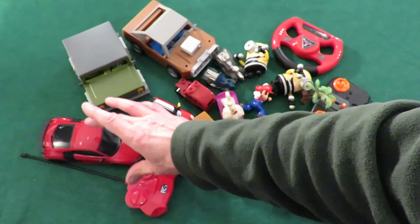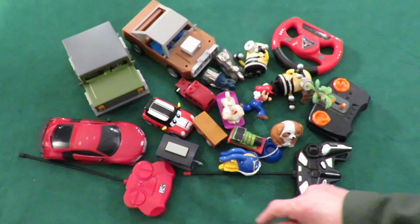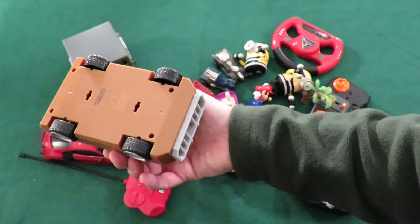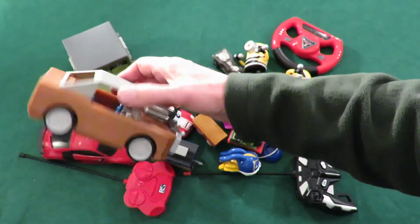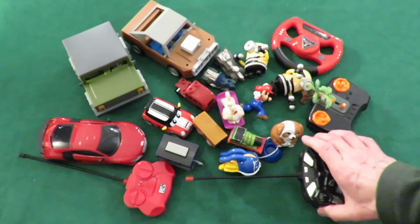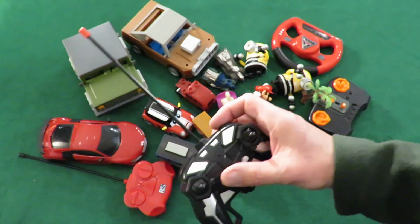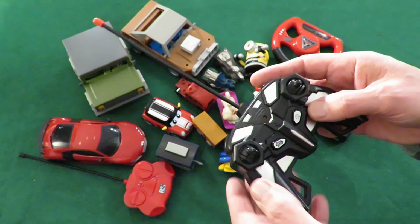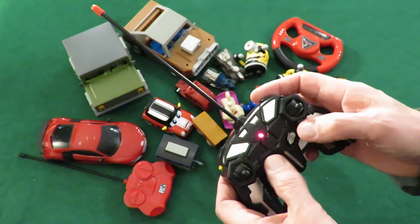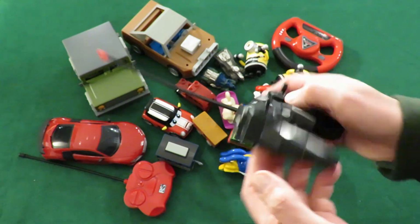So yeah, radio control car with the transmitter. 2 Roblox cars, which I've no idea whether they're any good to anybody. Another transmitter. I've briefly tried it. It's not 27 megahertz, and it does seem to have extra features. It's got 2 buttons there that do something else, and the light comes on with batteries in it.